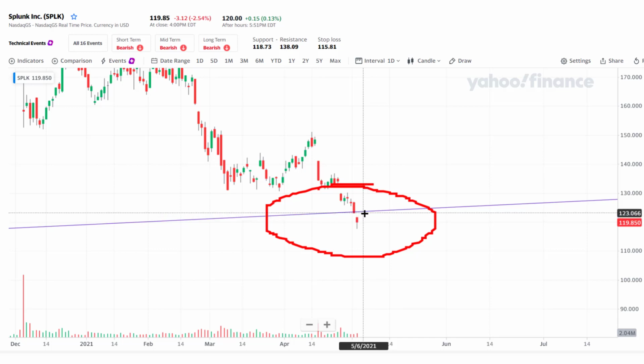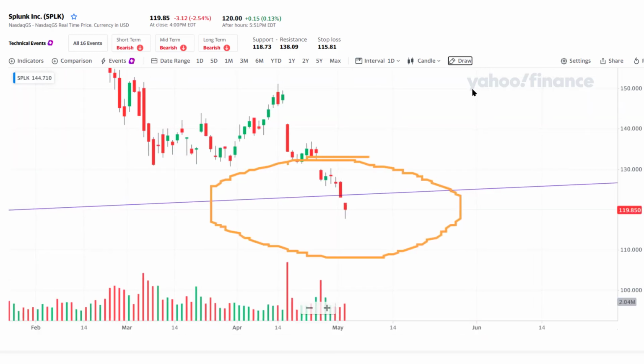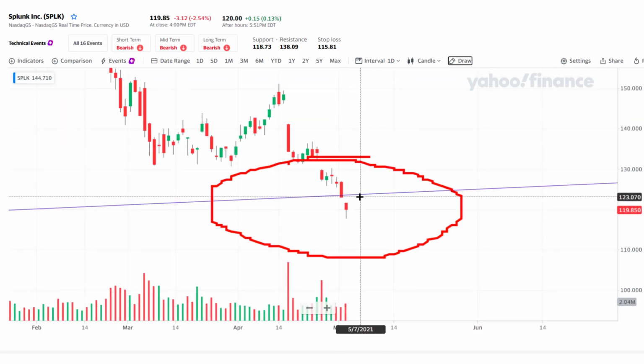So $522 plus $51 is $573. So if we go above $124 by Friday, I will have collected a profit of $573. And this is not such a bad deal. Now, I don't want it to happen, but if it does happen, I will collect a profit.